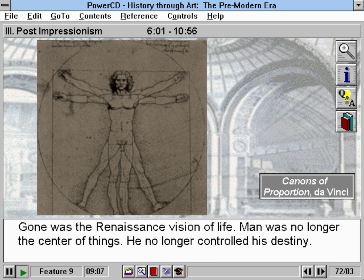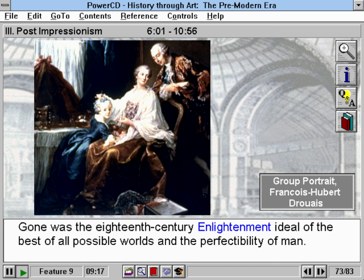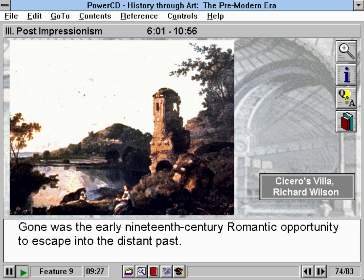Gone was the Renaissance vision of life. Man was no longer the center of things. He no longer controlled his destiny. Gone was the 18th century Enlightenment ideal of the best of all possible worlds and the perfectibility of man. Gone was the early 19th century romantic opportunity to escape into the distant past.